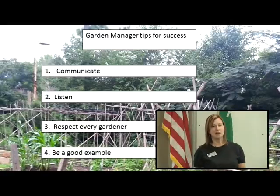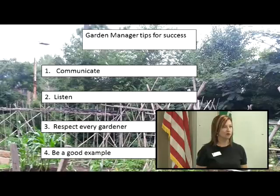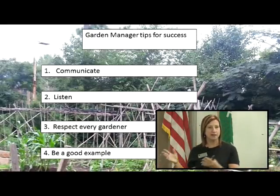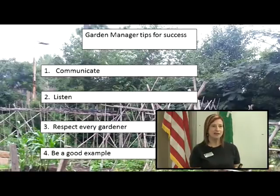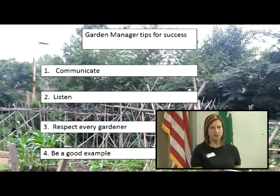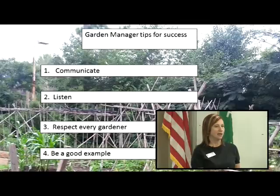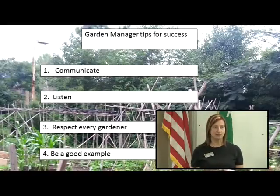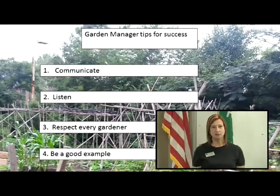And they have to have respect for every gardener. You're going to have gardeners who have been growing food for a lot of years and maybe don't want a big farm. They want the community and to plant only what they and their wife will eat, or whatever. And then you're going to have the new gardeners. Those new gardeners are going to be a little reluctant, maybe a little shy, but they need to be respected too.